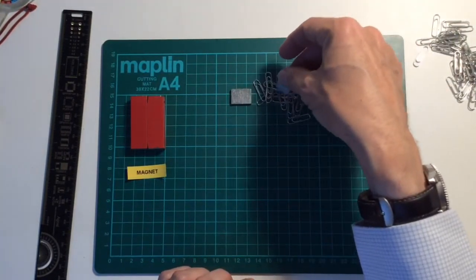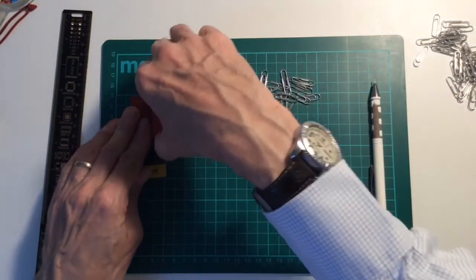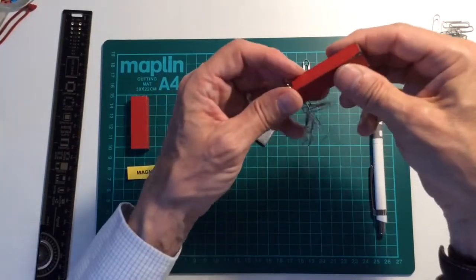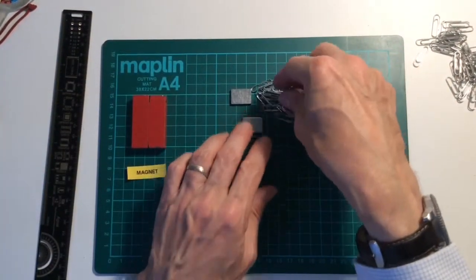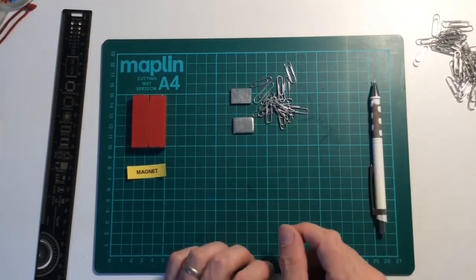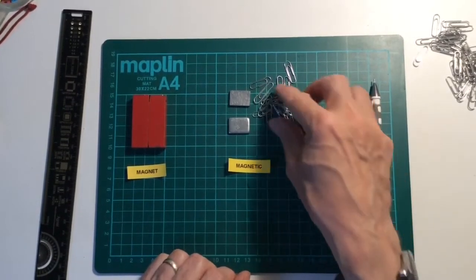Okay, paper clips. Again, the paper clips are not picking anything up, but if I take one of these magnets, I can pick the paper clips up with it. So we say that these are attracted to magnets as well. Okay, so these are not magnets themselves, but they are magnetic. Okay, so these pieces of metal are magnetic. So are the paper clips.